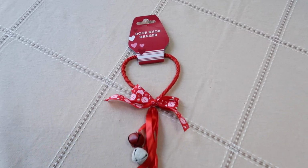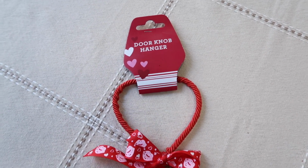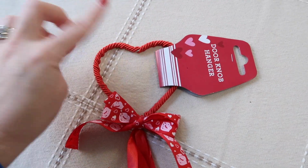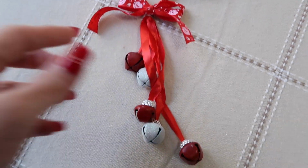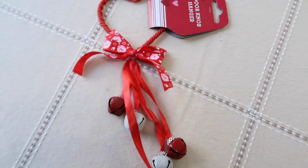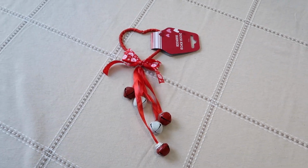Okay, so from the Dollar Tree, I found this cute little doorknob hanger. It's really precious, I thought. It's got a heart at the top of it, which did make it a little difficult to hang on the door, but it's still cute. And it has the little bells with the ribbons. And I'm gonna put that on, I think, my pantry door.